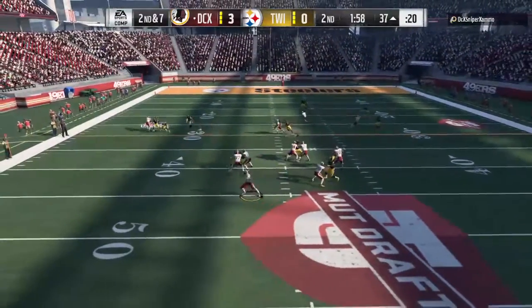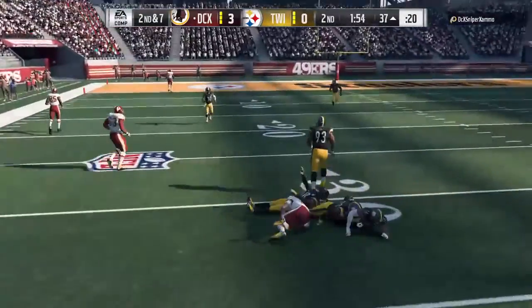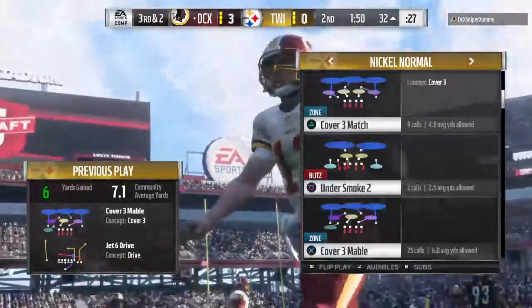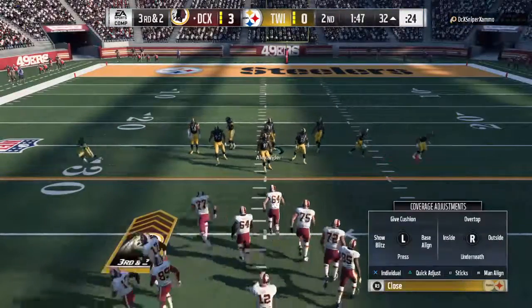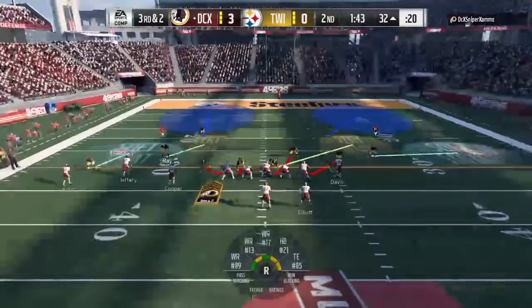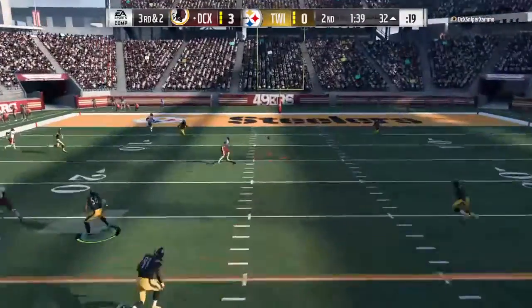On second down, here's Luck. Forced out to his left. And he gets it down to the 32. 6 yards there off the scramble, but it'll still leave him with a third down. Well, he did a nice job keeping his eyes downfield, waiting for someone to get open. But once the pressure forced his eyes down to see the rush, it was time to make a break for it.